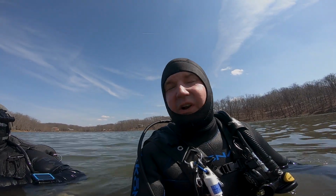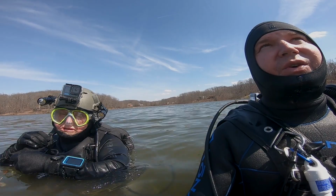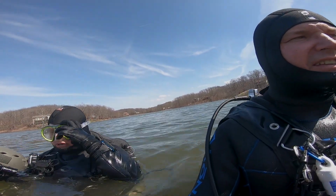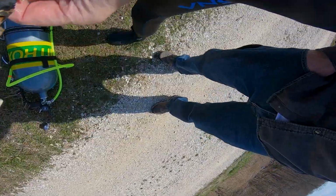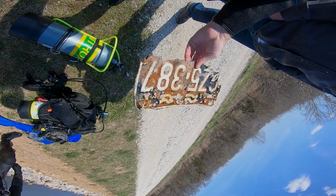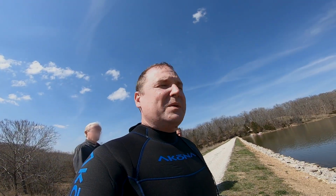Not the car we're looking for. Not the car we're looking for, but the car nonetheless. I don't know if there's anybody inside. Probably somebody dumped a stolen car years ago, because that's old. What is that? That's an old Missouri, MO. Do you have MO? 77. That's been down there a minute. Not the car we were looking for, but at least this will get answers, maybe for somebody.